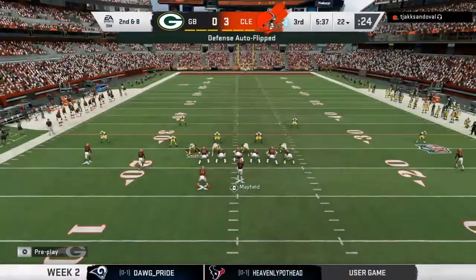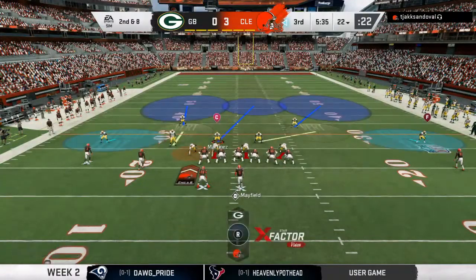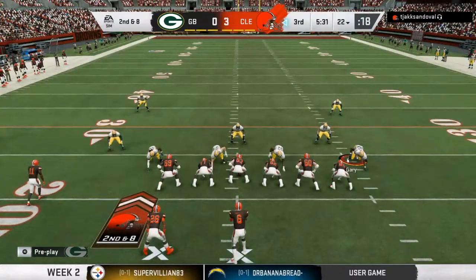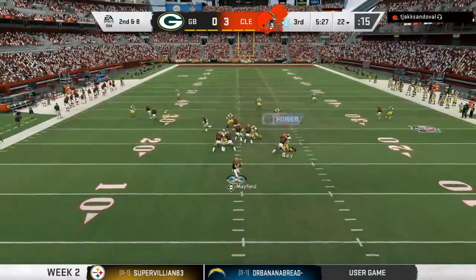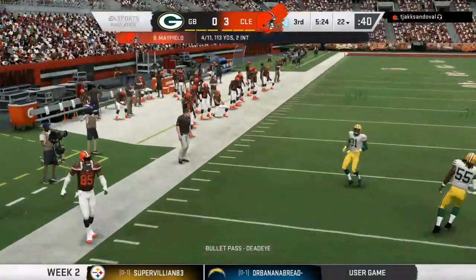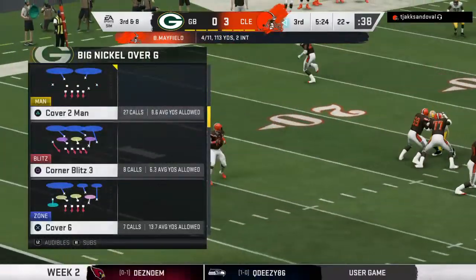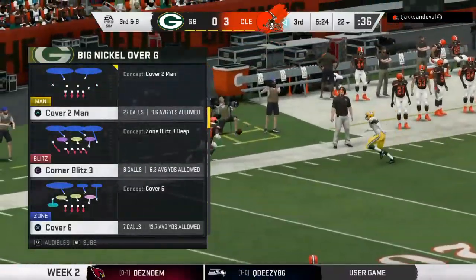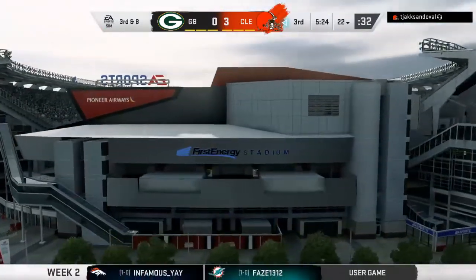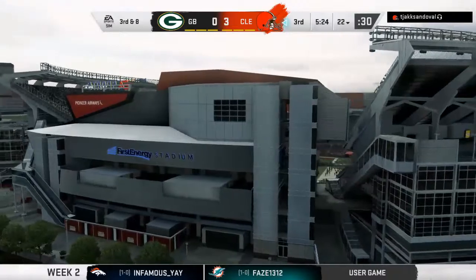From the 22, here's 2nd and 8. Mayfield to throw it. And that's incomplete. He was trying to get it to his tight end, David Njoku, but now it's 3rd down. Throwing the football, he's not as sharp as he was last week when he was over 70%. Right now, he's under 50%.